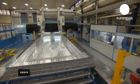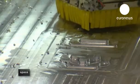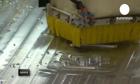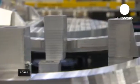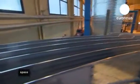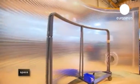The central structure of Ariane 5 is made from huge sheets of top-grade aluminium. One by one, the panels are machined into shape, with many areas as thin as 2 millimeters thick. Over 90% of the aluminium is removed and recycled, leaving behind the purest and most perfect central part of each panel. They're then carefully bent into shape.